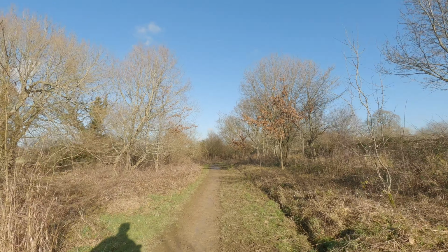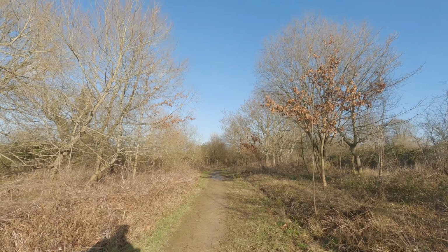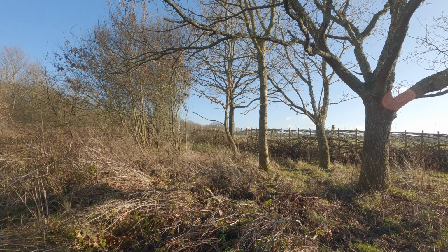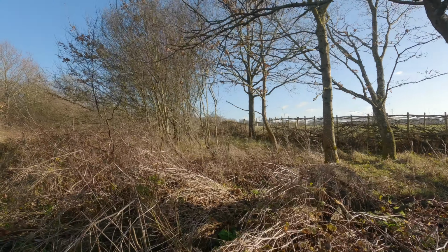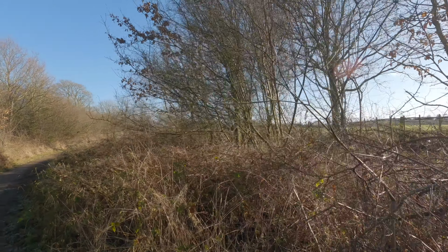Now, walking along this path, it's usually a great spot for robins. Certainly on previous trips I've walked along here, there's always been one waiting to be photographed, but I haven't seen him yet. Yes, I have seen him. There he is. Well, you won't see him on there. But he's flying across the post there. I'm not going to get the big camera out here. I'm walking on. Yes, nice to see him.